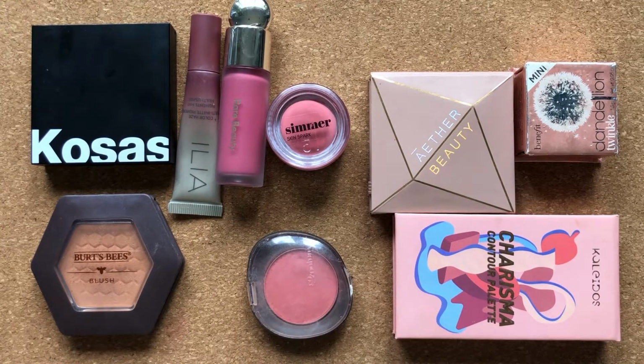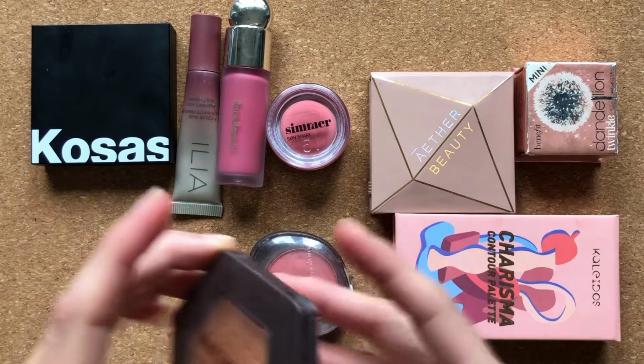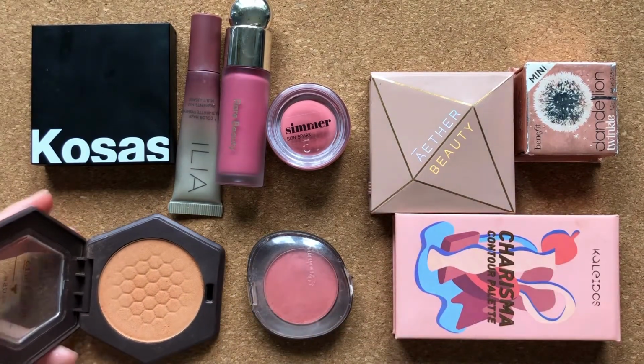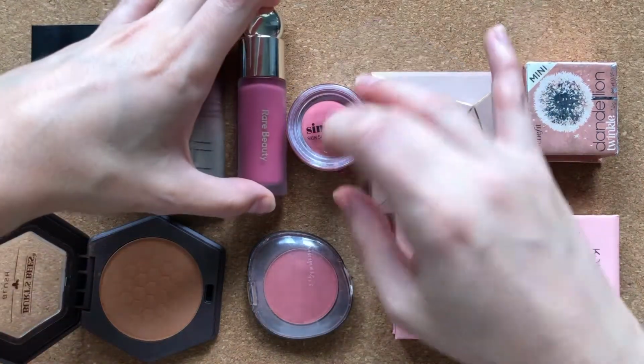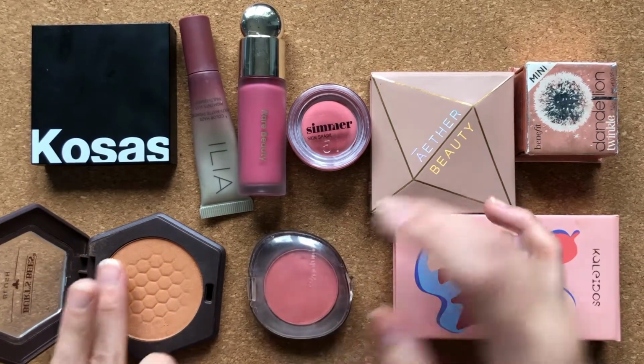It doesn't mean that they are bad or good, it just means that the colors I chose because I wanted a little bit variety to play with colors and textures and, you know, different brands. But because of the combination of color and texture, I have my favorites, which will be those two here. And this one for powder for sure.